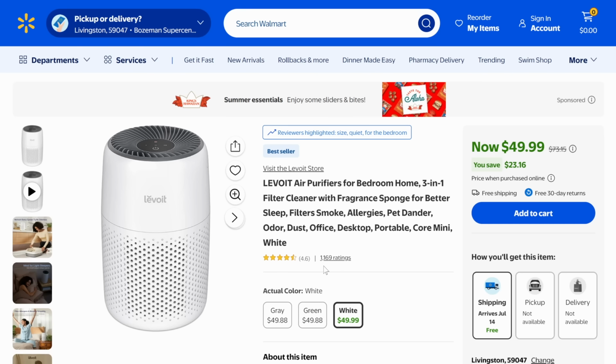Levoit, as I say, talk about dust. Air purifiers like this, you should have one in your house, one in your bedroom, one in your shop. Levoit makes some great budget-minded stuff. It's what we have at home. I have one like this right behind me here in the shop. $49.99 on this, normally $73. You're saving $23 on that. Breathe some clean air for once.